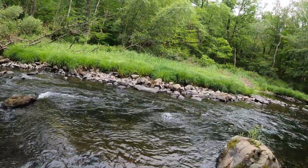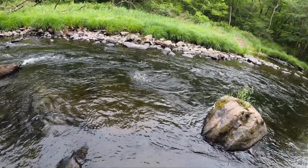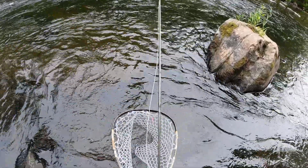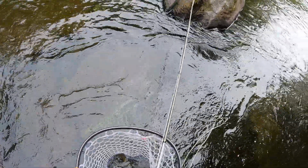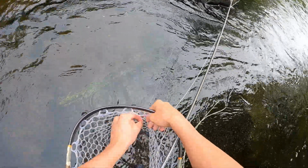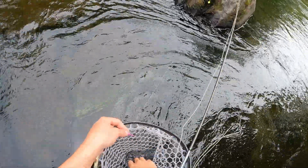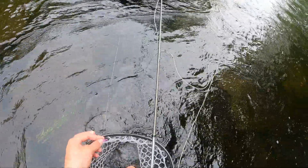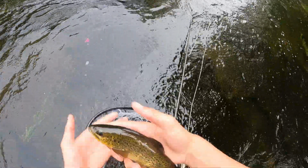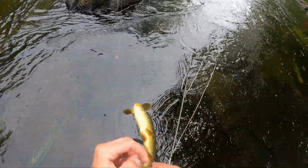Got another better fish on the bottom fly. There's this. It's another wild brown. It took the Copper John. This is just as pretty, just as big as the last fish. Didn't fight nearly as hard though, but another like 12 or so inch wild brown.